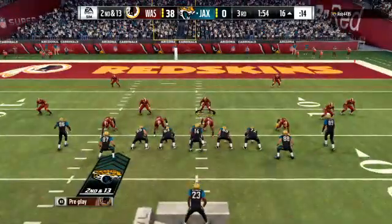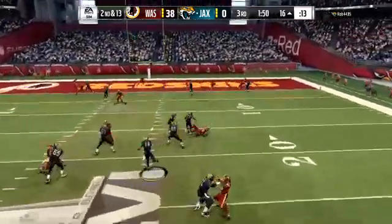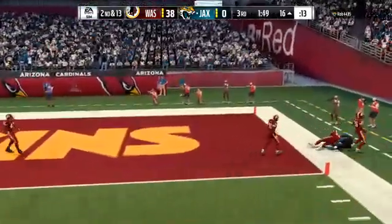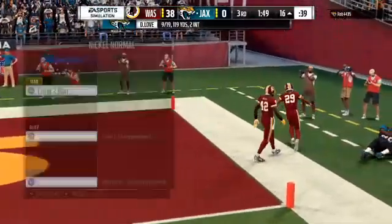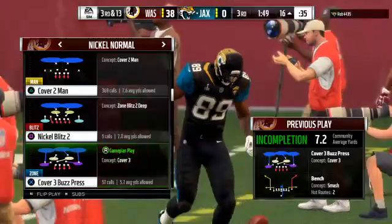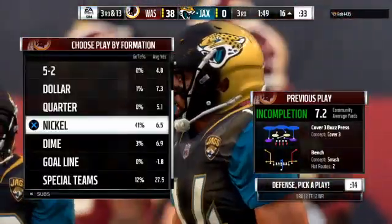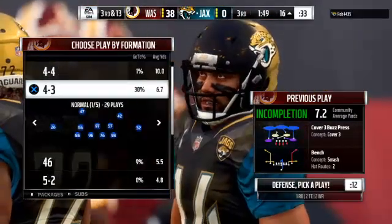Looking to throw on second down, Love. And his throw is incomplete. The positioning here is key. As a defensive back, you're taught 99% of the time, make a play on the football. But in this case, making a play on the man was all the difference. That's what forced the incompletion.